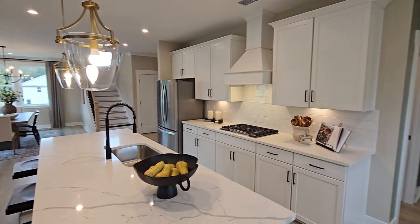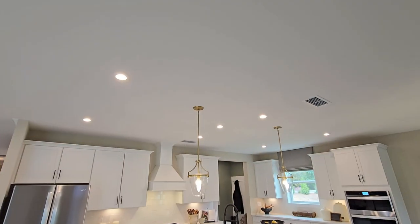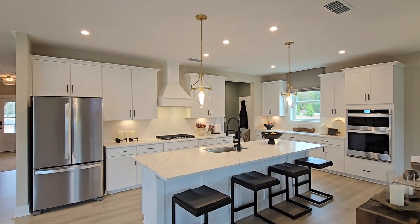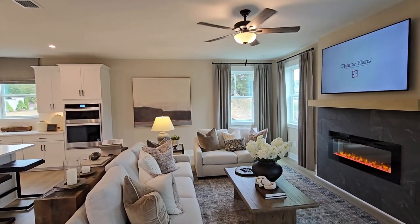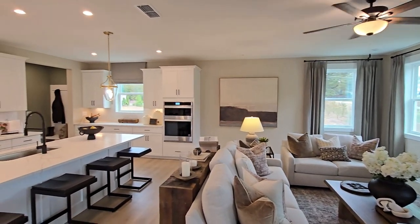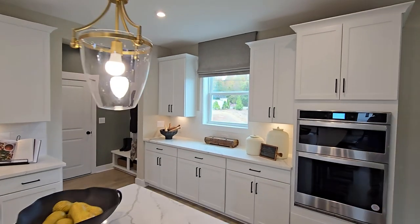We're touring the furnished model for the Riverside floor plan by Beazer Homes at the Paddocks at Doc Hughes. This beautiful model showcases over 3,100 square feet of thoughtfully designed living space. Complete with 5 bedrooms and 4 bathrooms, giving you a first-hand look at how versatile and spacious this layout can be. Plus, this model includes a semi-finished basement, allowing you to envision both the finished and unfinished options.